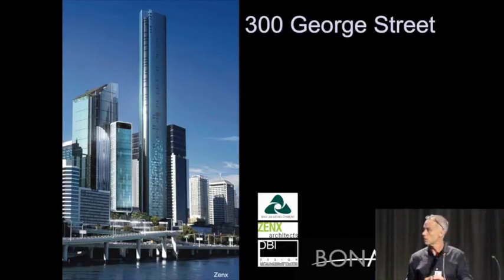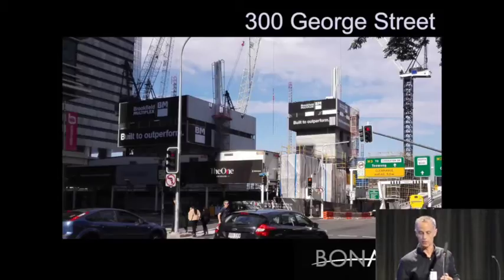The hotel is the shorter of those 3. That one is a precast arrangement with a sort of fairly complex, messy core. I'll talk about complex buildings. And the other one's a commercial tower. It's a steel framed one, so it's got a concrete core, but steel framed floors, metal deck. And so it's moved ahead quite a bit further than that now too.